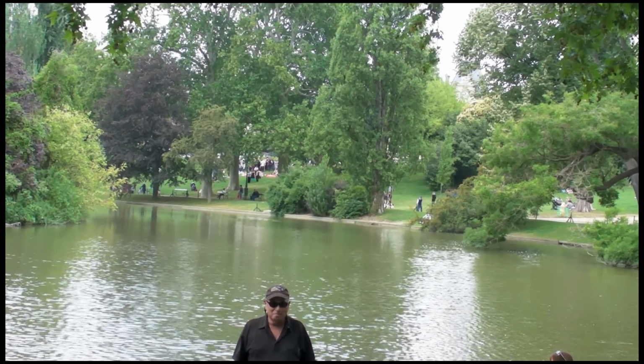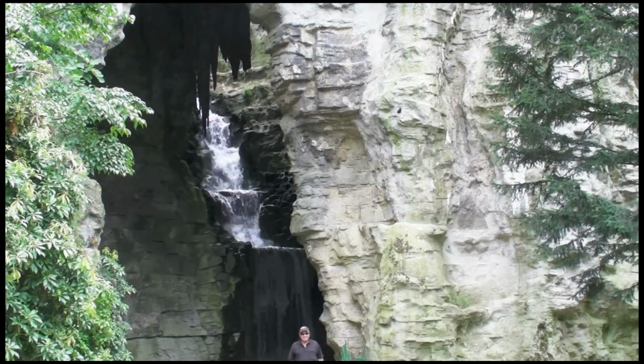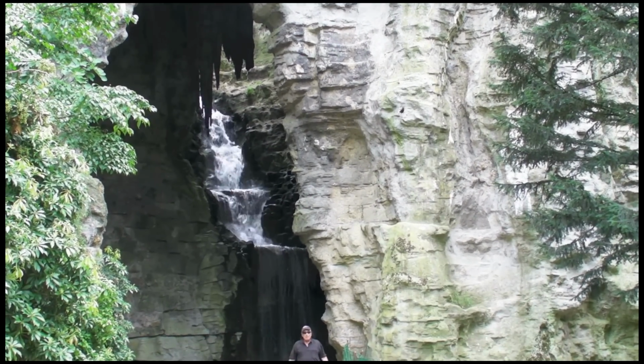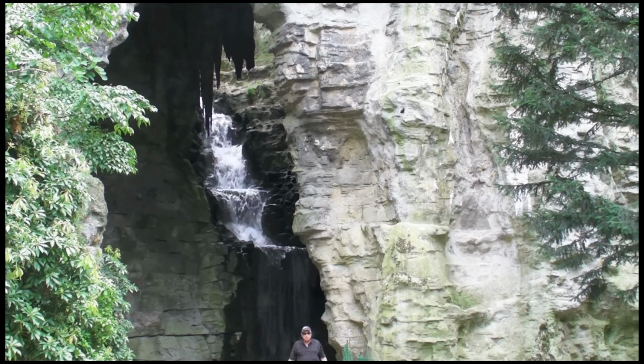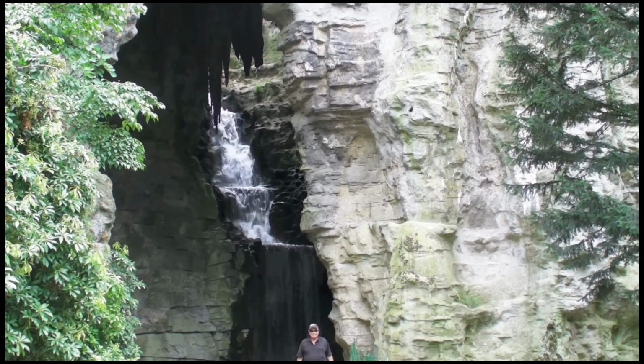Can you believe that? I hear the waterfall right now. Hard to believe, but we have found it. A 60-foot waterfall in Paris. Can you believe it?